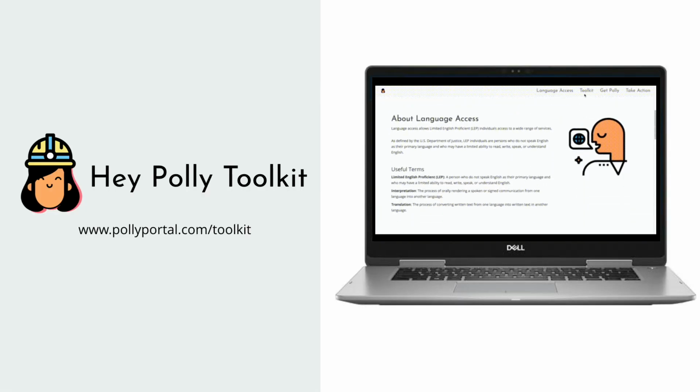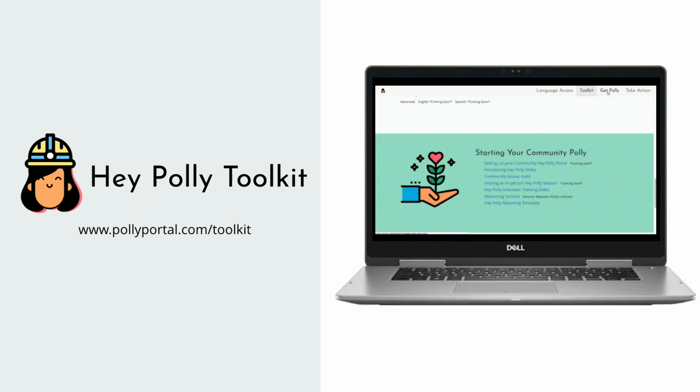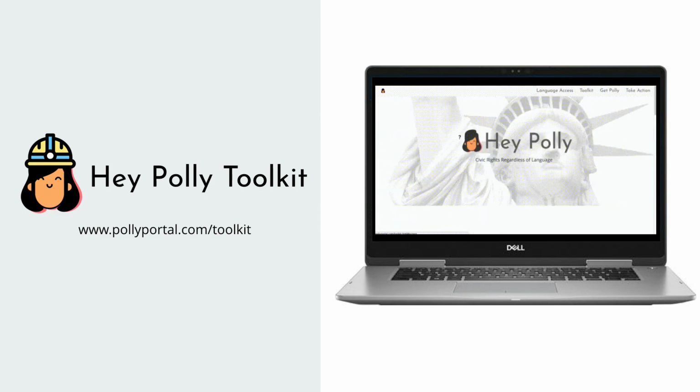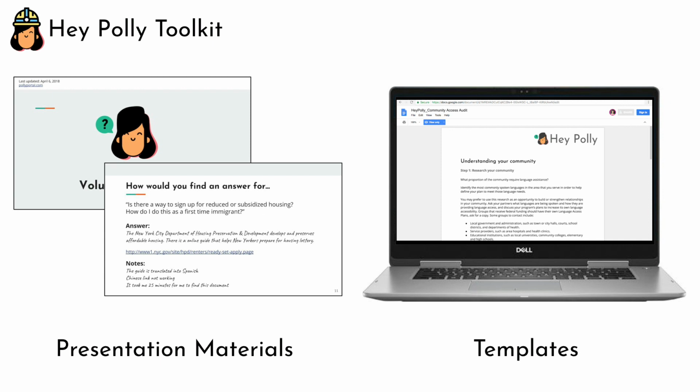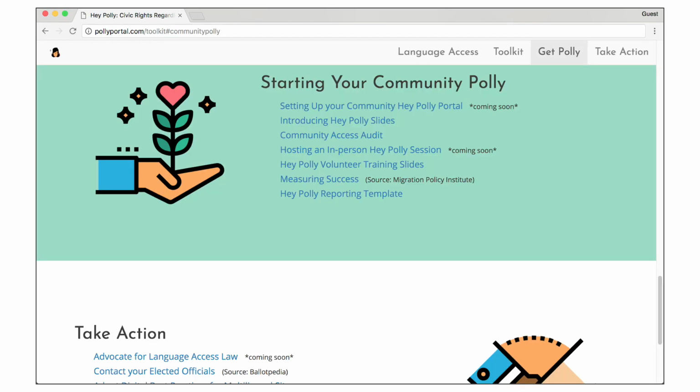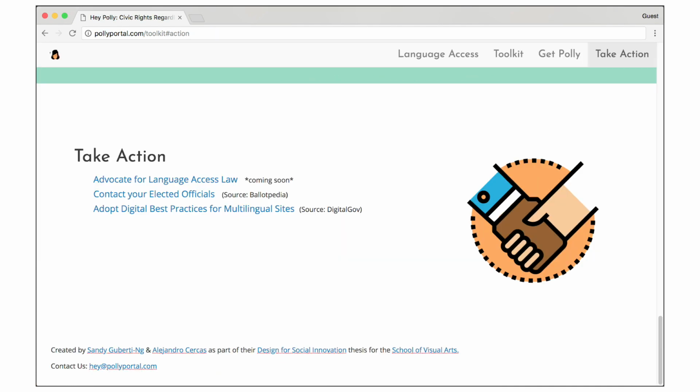To allow for easy dissemination, we created a website, polyportal.com/toolkit. And on the website, we share presentation materials and templates that will allow any community member to learn more about language access, use our slides and resources to train other community members, set up their own community Polly and reporting system, and using our letter templates, take action within government by writing letters to elected officials.